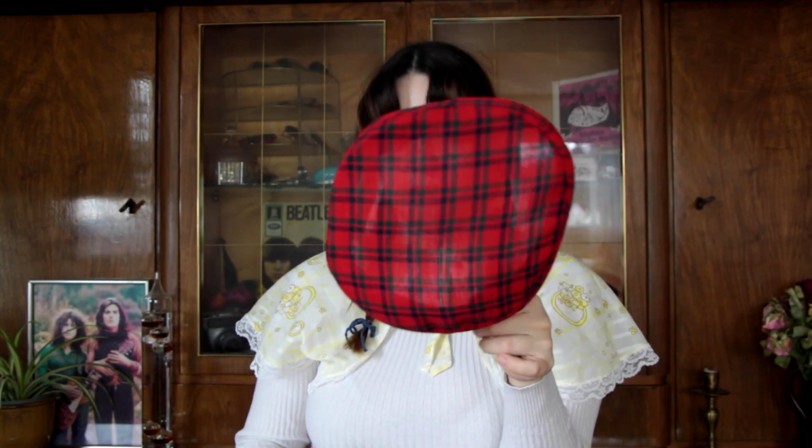The fabric is a little thin, so I'm thinking about maybe putting a fabric inside to make sure that I can preserve it, because I honestly feel like this is such a cute little hat. I love the colors and everything, and I was actually looking out for a hat like this for such a long time. I love to wear berets and different hats basically, and I'm really glad that I picked this up.